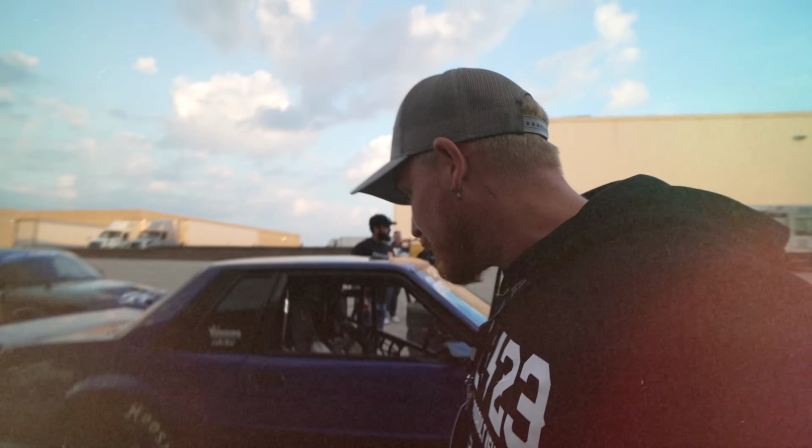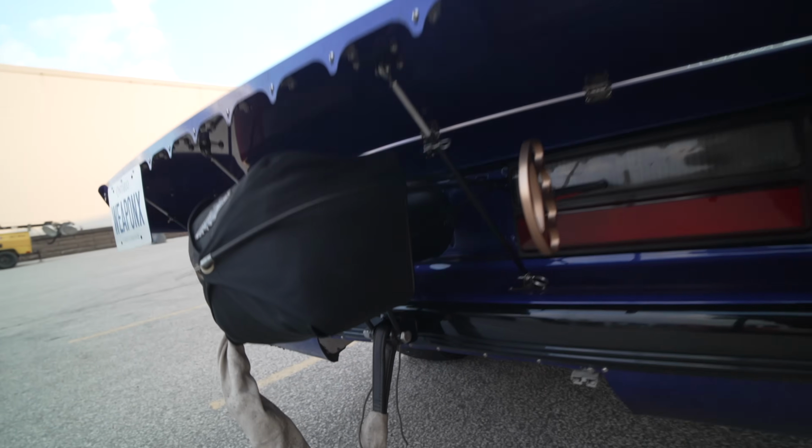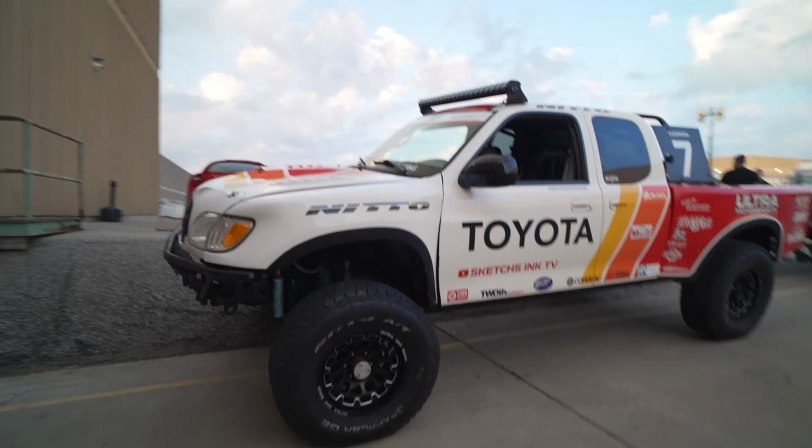This thing is absolutely mad. Look at these Hoosiers. Boy, these are hot. Parachute and everything. Boy, this thing's gotta be fast. What is that?